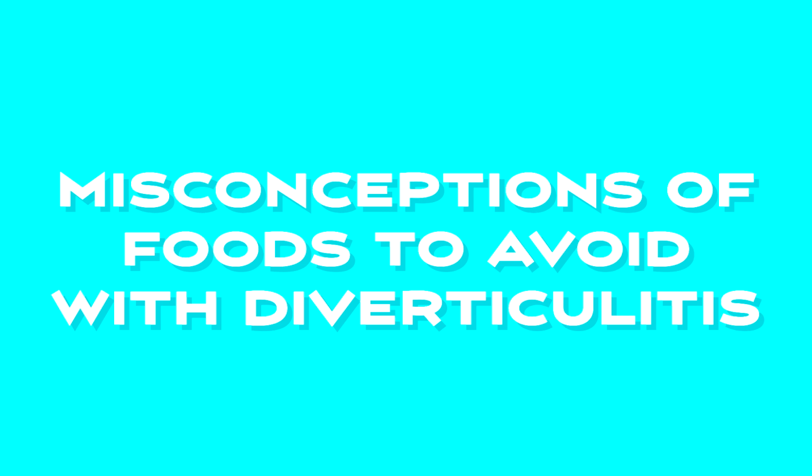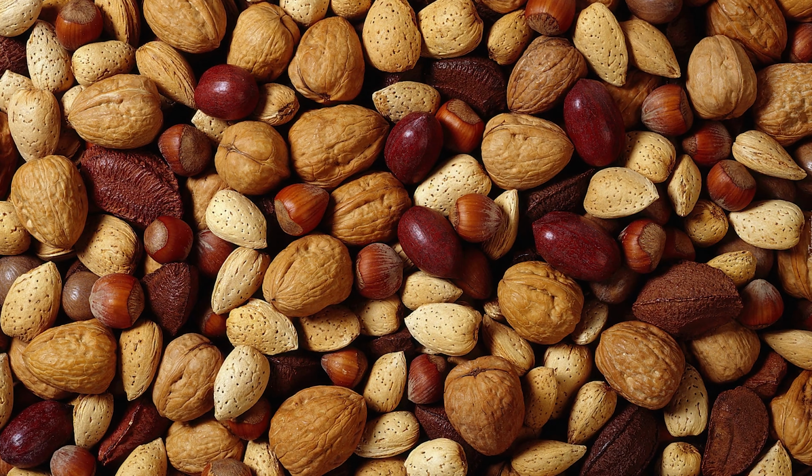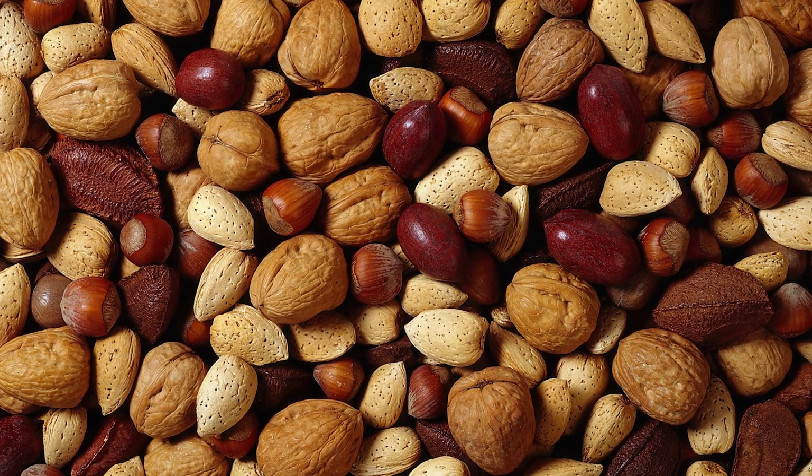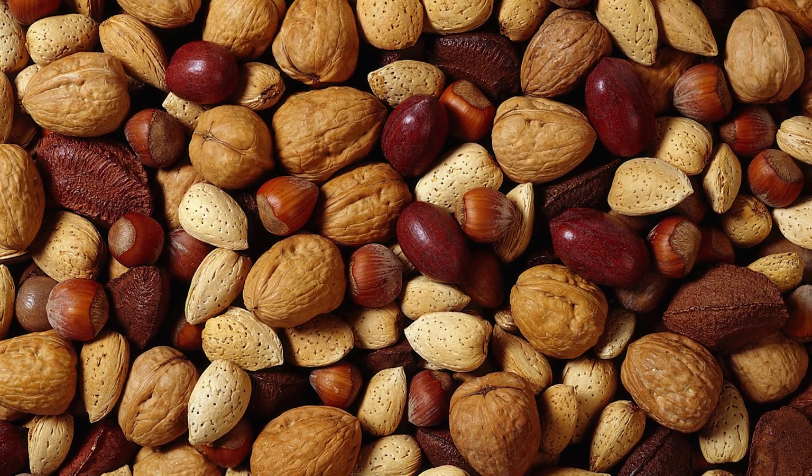Misconceptions of foods to avoid with diverticulitis. For years, individuals with diverticulitis have been told to steer clear of certain foods. However, recent studies and research have debunked some of these food myths associated with the condition. Nuts. Contrary to previous beliefs, nuts are not on the list of foods to avoid with diverticulitis, according to the NHS.